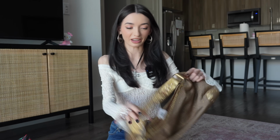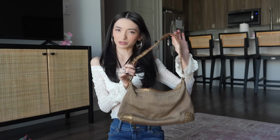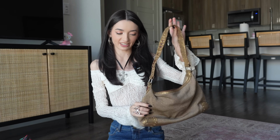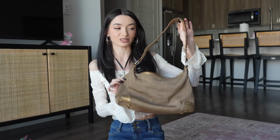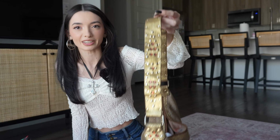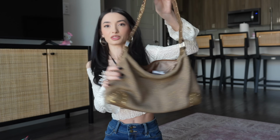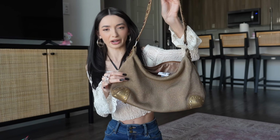Anyways, moving on. We have this really cool gold little shoulder bag. I'm not really a gold girly, so I was a little bit iffy to buy this, but I feel like it would be a nice statement bag to add to literally any outfit. And I loved the handle. It's got red rhinestones on this gold handle. I just loved it, and I love the material of it. It's kind of like a sweater material.